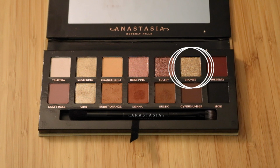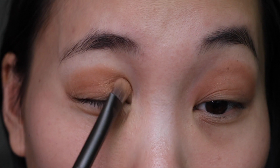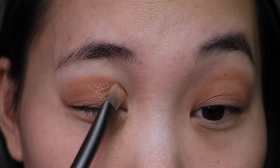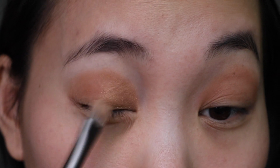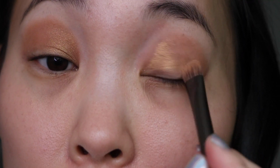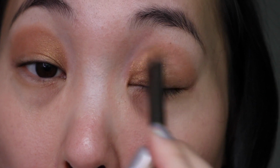Alright, so here's the eyeshadow base. I'm now going to use a more dense flat brush and go into the shade Bronze, which is a gold color, and I'm just going to place that on the front part of my lid. So I'm focusing on sort of the first third of my eye and then kind of tapering it out towards the end.